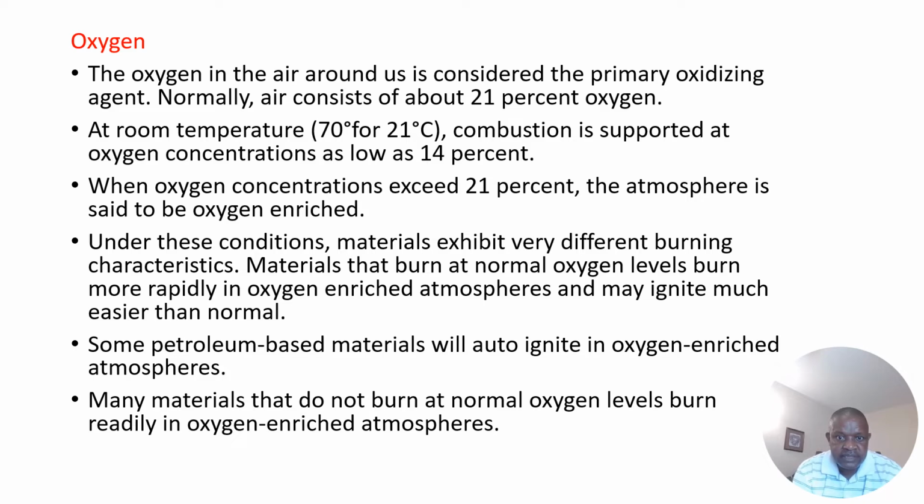Under these conditions, materials exhibit very different burning characteristics. Materials that burn at normal oxygen levels burn more rapidly in an oxygen-enriched atmosphere and may ignite much more easily than normal. So when we supply more oxygen near materials that burn at normal oxygen levels, then they will burn more readily. Some petroleum-based materials will auto-ignite in oxygen-enriched atmospheres. Can you think about that? Many materials that do not burn at normal oxygen levels burn readily in oxygen-enriched atmospheres.